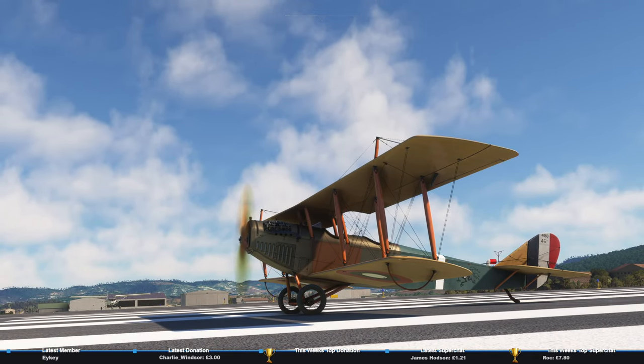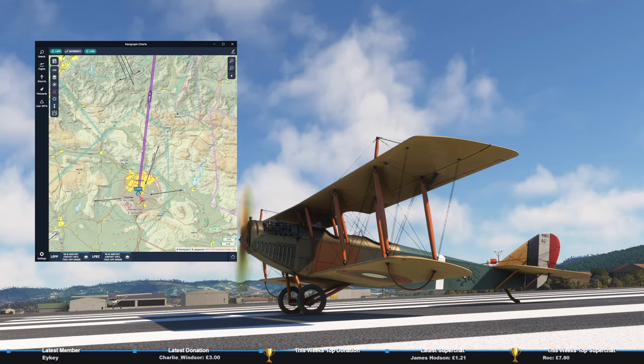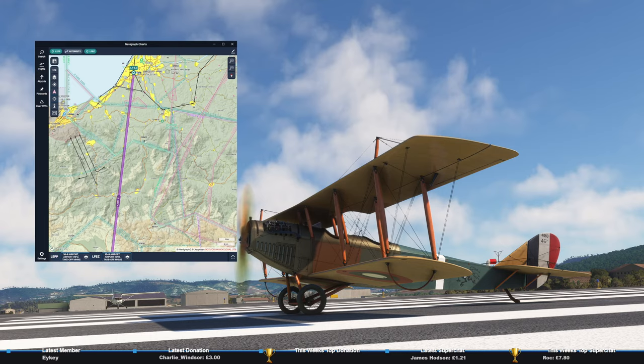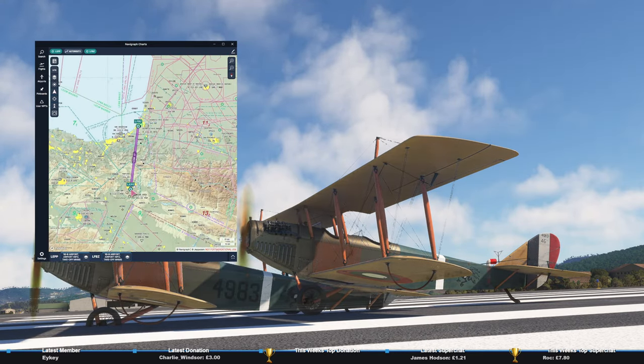But yes, we'll be flying from here, Pamplona, directly north pretty much, following this road here, and then this road via this point called Donos, and then directly to the city. So yes, about 45 minutes it's going to take.